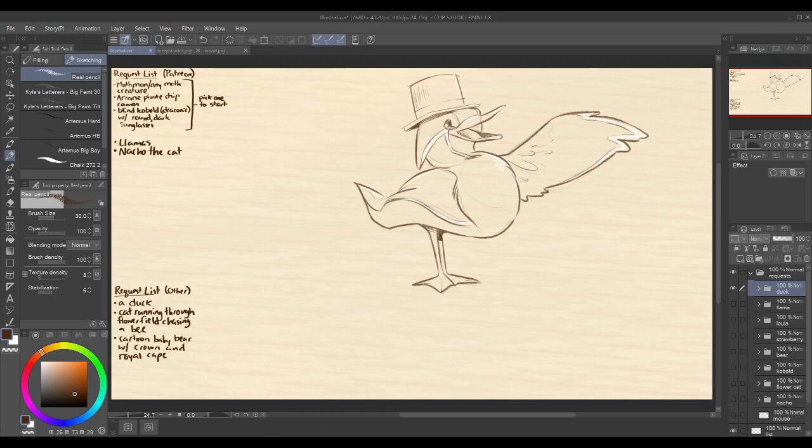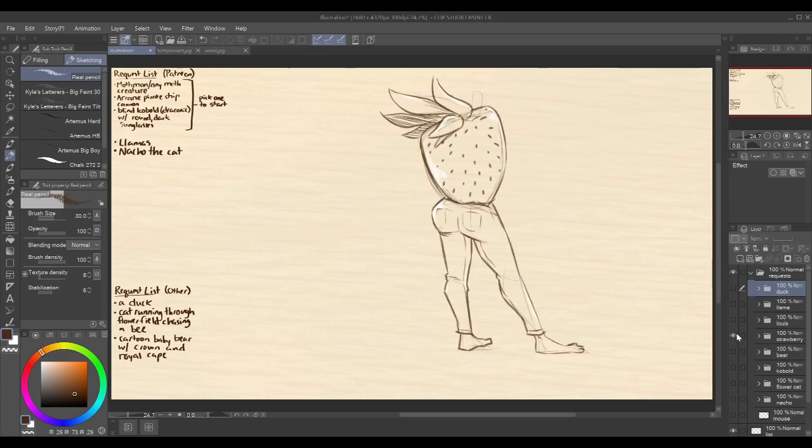Okay, let's see. One more flash of the strawberry. Yeah, I can show you the strawberry again. Here you go. I tried to make the booty prominent.